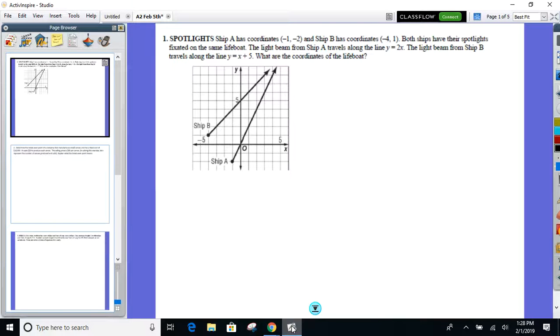All right, let's do it. Take a look. We got spotlights. Ship A has coordinates -1, -2. Ship B, -4, 1. Both ships fixated on some lifeboat. Perfect. There's the equation.